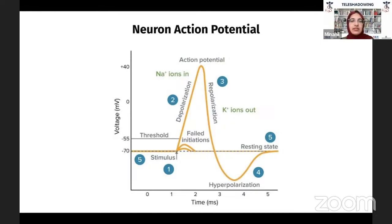Let me reorient. Okay, so let's start off with the key facts about the action potential. At rest, neurons have a voltage of negative 70 millivolts, and that's maintained by a leakage of potassium out of the cell. Now, if you want an action potential to occur and go from negative 70 to plus 40 millivolts, you need to depolarize. In order to depolarize, we need our sodium channels to open, and that allows sodium to rush into the cell and raise the voltage.